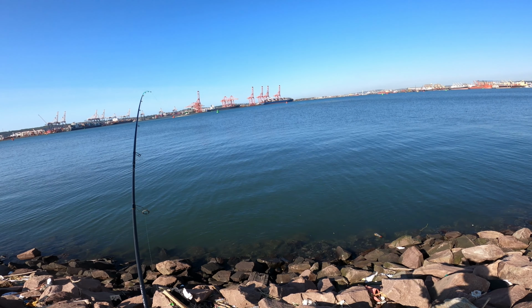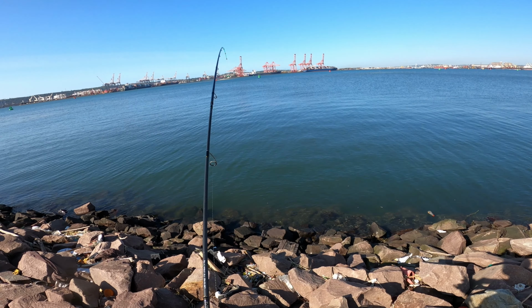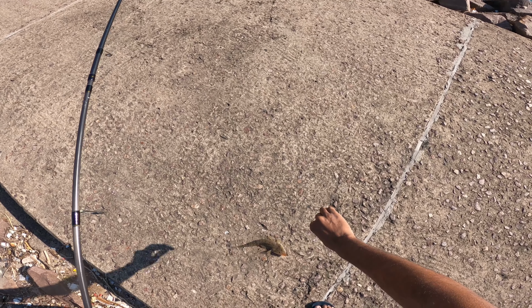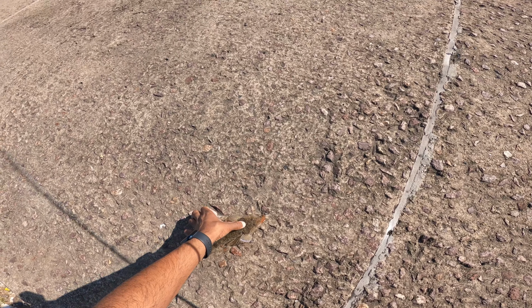Changed over to the river prawn color. That looked like it did the trick. Small one. Now with this thing you have to be very careful, but there's two spikes on the side of it.